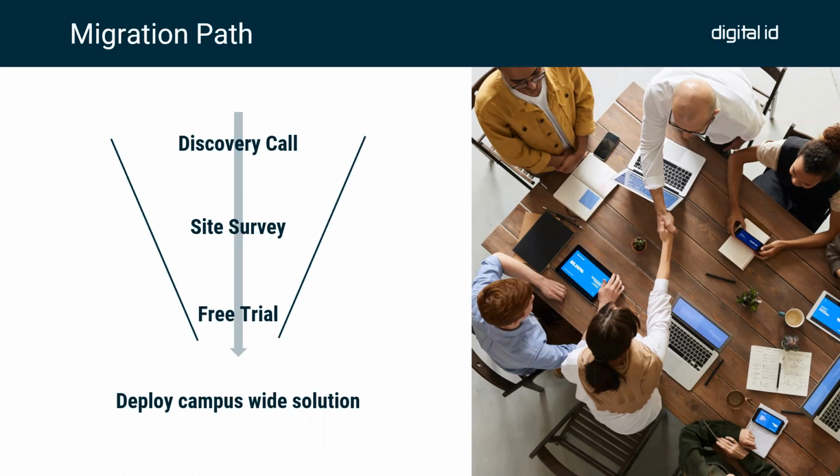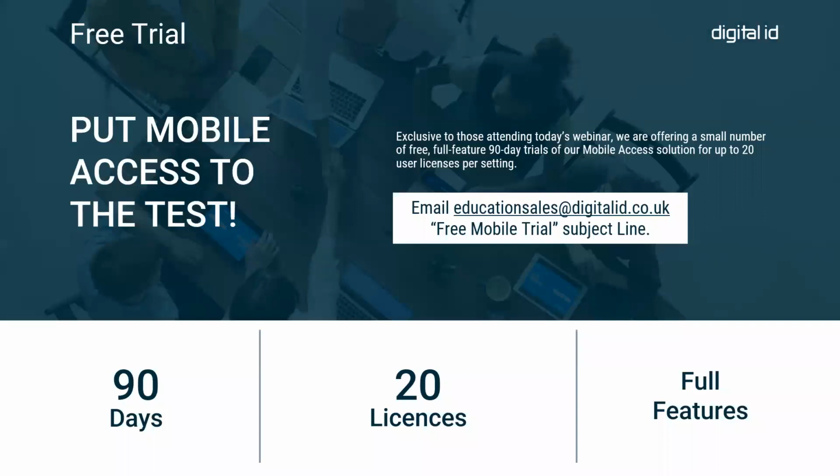And then finally, hopefully at the end of this, following a successful trial, myself and Glen and the digital ID team, we can help you deploy a campus-wide solution. So now I'm going to pass over to Glen, and I think Glen's going to cover some details of a really exciting offer for everybody who's excited today, and I really look forward to working with everybody.